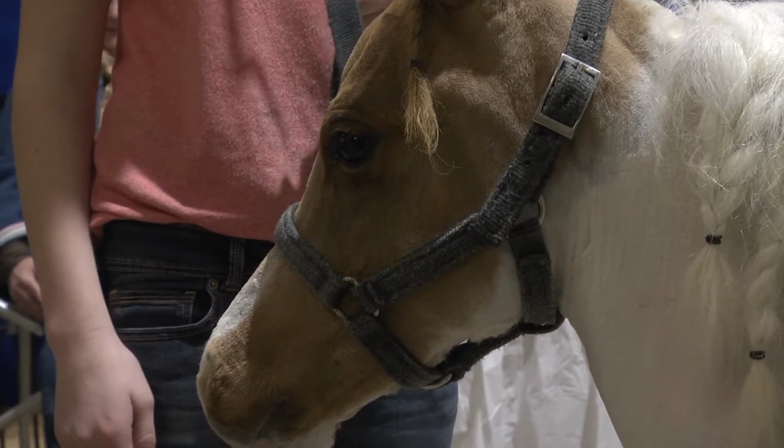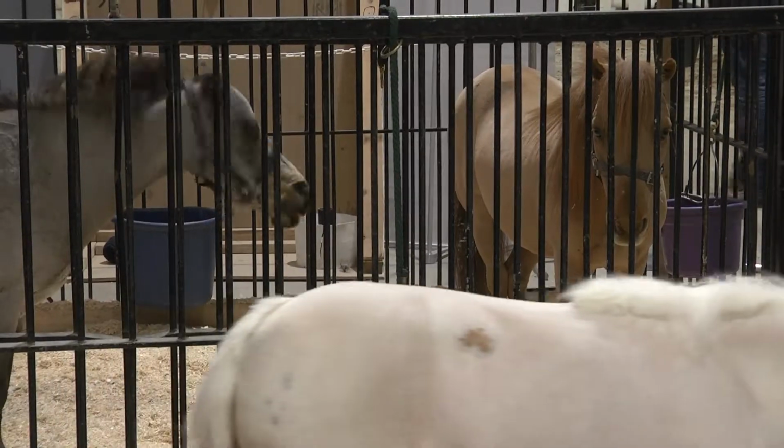As far as taking care of them in the winter, people think they might need a barn, but as long as they have a shed for shelter, they're quite fine. They have really thick coats in the wintertime, and they're quite fine outside. So they're not as much care as a big horse sometimes.